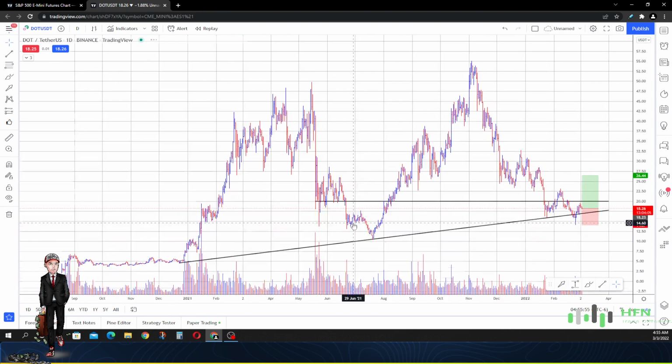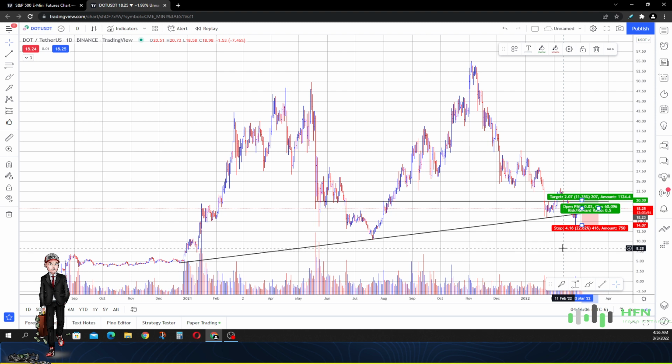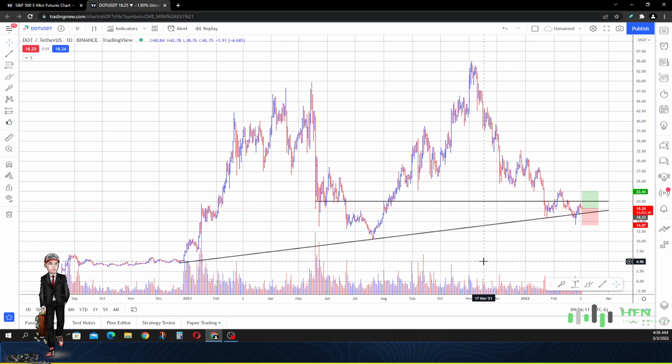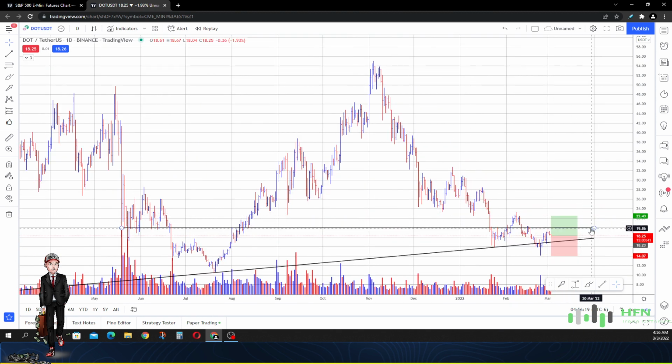So now you guys can see here from this perspective, this area here is still restriction. $20. We need to make sure that we at least take some profitability out of the market in Polkadot around $20 right there. My second area is going to be around $22.50. And that's it, I got two price targets. First one is 20. Second one is in or around 22.50.